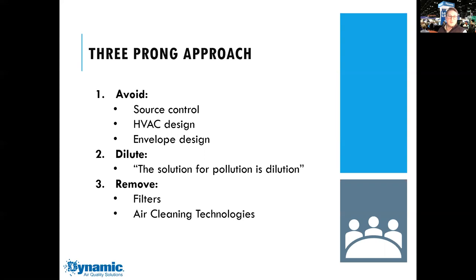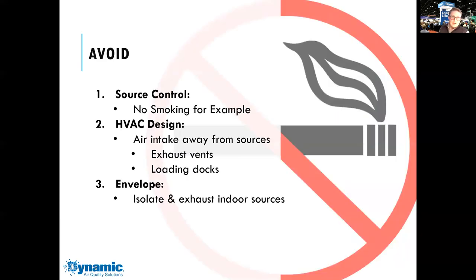So the third prong to it is remove, and that's where we're focusing with filters and air cleaning technologies. So of course, and I'll just go through these quickly, avoid is about source control, and so things like not smoking is a good example. HVAC design, taking intakes away from exhaust vents or loading docks.